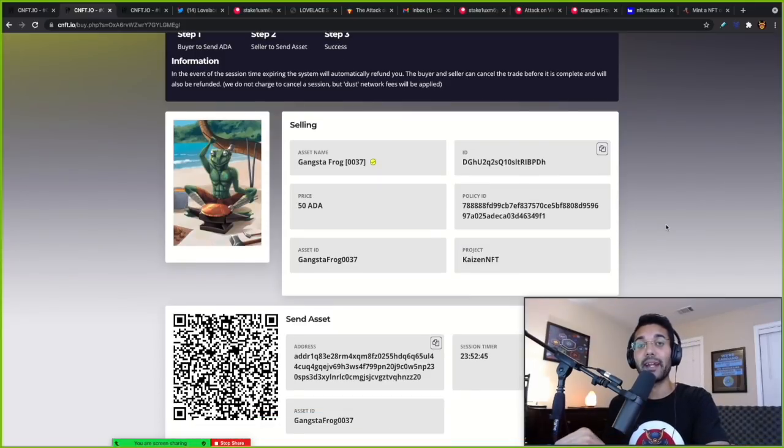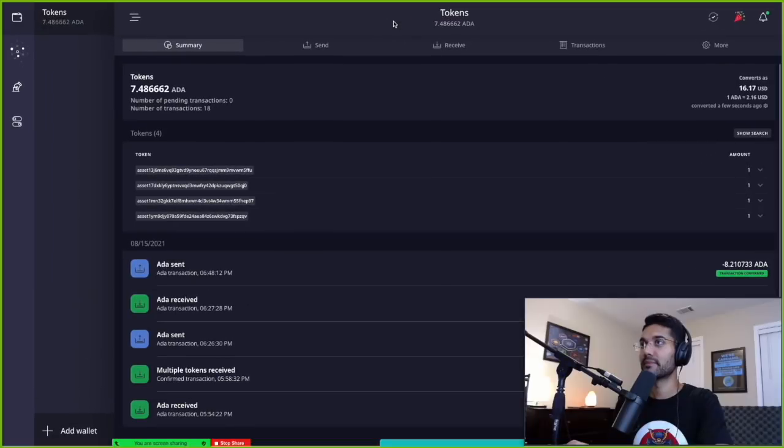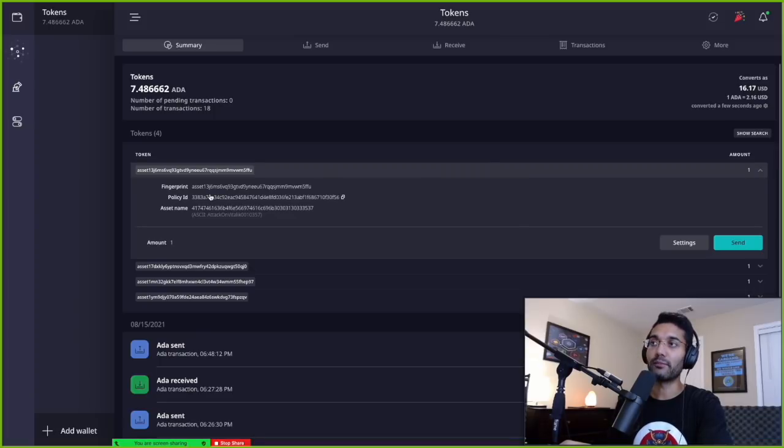So let's go ahead and head back to our Daedalus wallet. And we can see here we're back at the tokens wallet. What we'll need to do now in order to send this token to the correct address is identify which token it is we're going to be sending. So one thing that I like to recommend in order to be able to tell which is the correct token: at the top of Daedalus, we've got a tokens menu, and on the right side it gives us a drop down arrow that gives us some more information related to the metadata for that specific token.